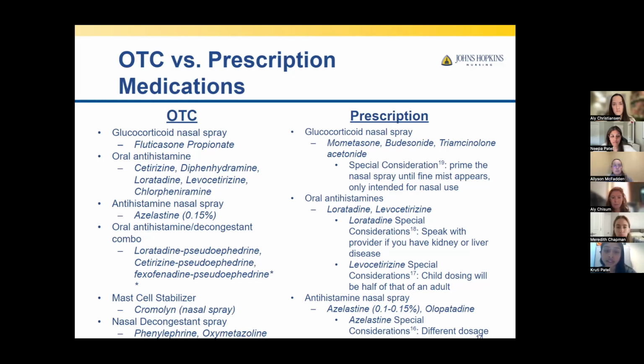If taking loratadine, you will need to speak with your provider since they are renal and hepatotoxic. For levocetirizine, please note that the dosing for a child would be weight-based and almost half the dosing as it would be in an adult. Also, while azelastine is available as an over-the-counter medication, it is also available as a prescription form, just in different dosage strengths.